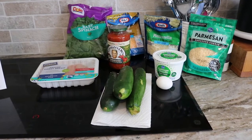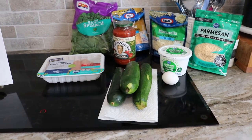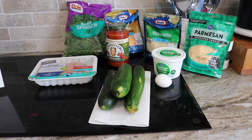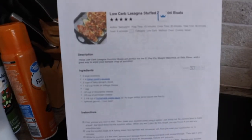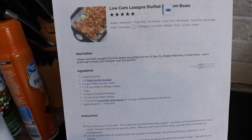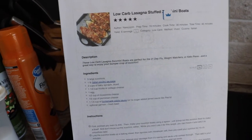I'm going to start working on the zucchini lasagna boats. These are pretty low carb. This is actually from a recipe that I found online. Here is the recipe, which I will try to link down below. I have modified it because I'm not going to use full fat cheese and stuff like that.